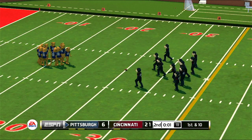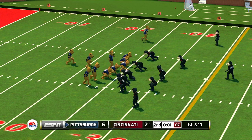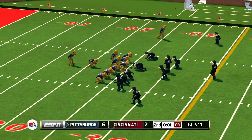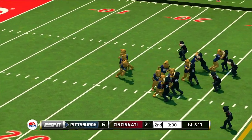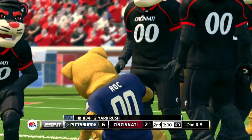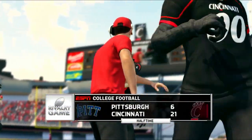And here we go with the offense, ready to get things going again. 51, Mike. Mike, 51. White 9. Makes it out to about the 27-yard line. We're halfway through, and it's been a good one. The Bearcats in front by 15.